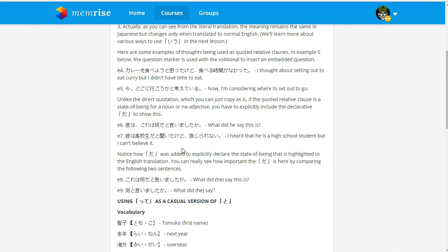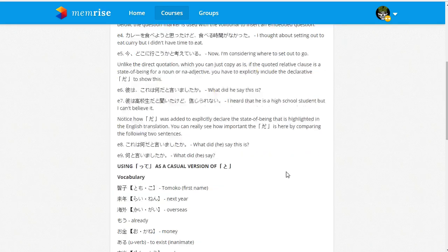彼は高校生だと聞いたけど信じられない. I heard that he is a high school student, but I can't believe it. Notice how the da was used to explicitly declare the state of being that is highlighted in the English translation. You can really see how important the da is here by comparing the two sentences. Okay, so here one uses it and one doesn't.